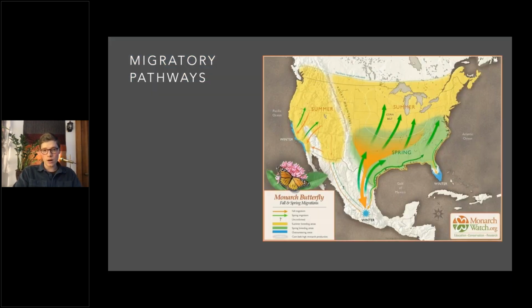And so here is another graphic from monarchwatch.org. If you're looking for a place to find more information on monarch butterflies, definitely check them out. This is a great map showing those two pathways, the green arrows showing the summer migration from spring into summer moving north, and then the orange arrows representing the fall migration, and the wintering grounds are that small, tiny star down there in blue in central Mexico.